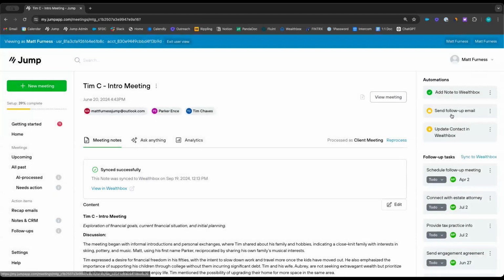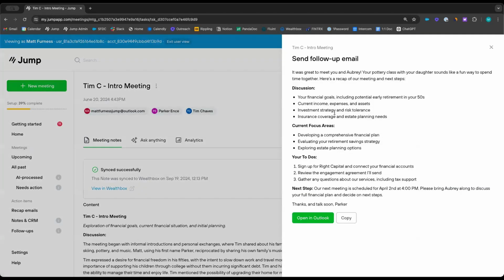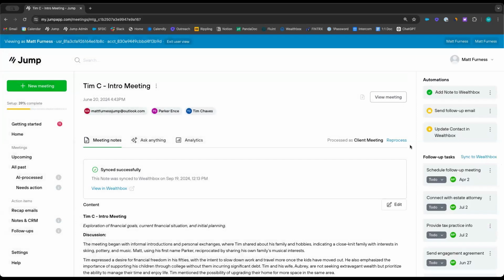It will also draft a follow-up email. So out of the box, it's just a pretty solid template showing the discussion, current focus areas, next steps, and to-dos. This will open up a draft in your Outlook instance or your Gmail or your Exchange. And that way it still archives properly. You hit send and send any attachments, revisions you want to make. So quick way to follow up with the client.